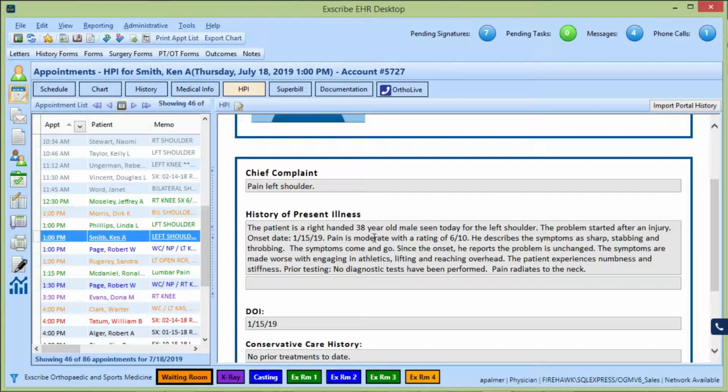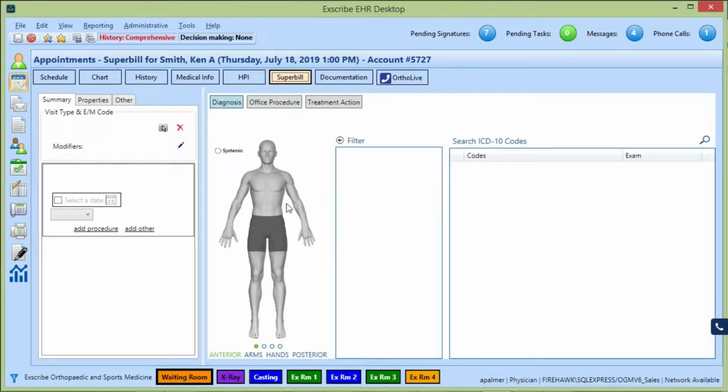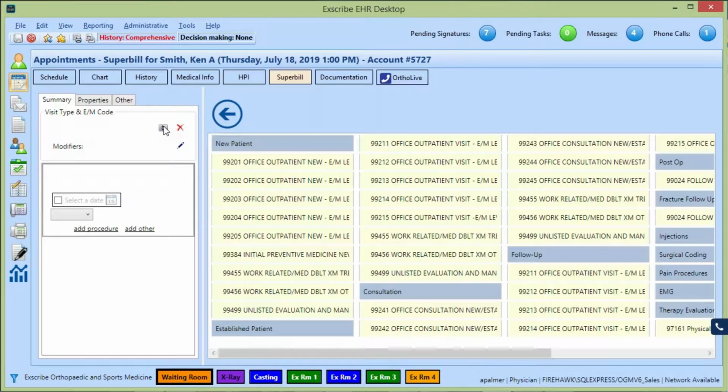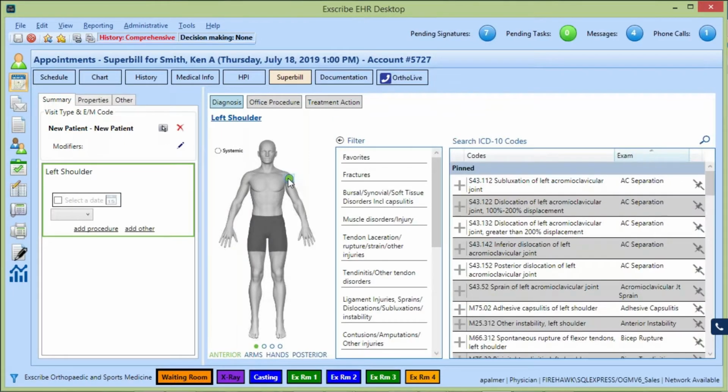All right? And that can be added to, as you will see when we get into our documentation. Then we go to the super bill, and this is our patent pending ICD-10 and diagnosis lookup. Your staff would simply choose new patient typically, and they're going to choose the body part based upon that patient.